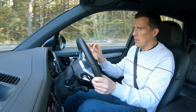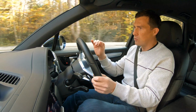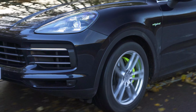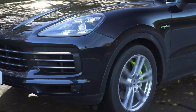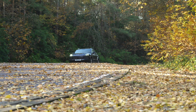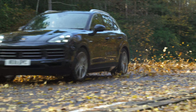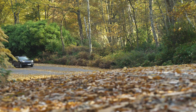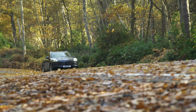Now, one thing to note with this car is that you can get it on optional air suspension. This car has it, and you should absolutely pay the extra for it, because otherwise all but the turbo has normal springs and it can just feel a little bit too firm for when you're driving around town. So if you have the air suspension, it's really good over bumps, and in town it's quite an easy car to drive, especially when you're just pootling along on electric power.